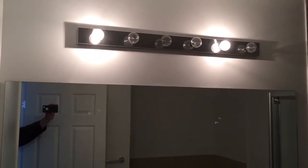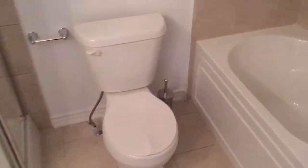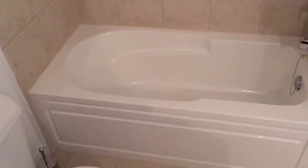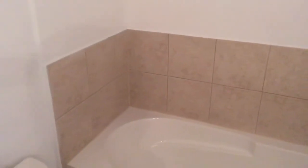Nice big lighting. All right, we have a fan up there. It works fine, I'm turning it on for you. Brand new fan. All right. You have your toilet back there, and you have your bathtub. Wow, I love this bathtub. I would use this bathtub every night if I was living here. Oh my goodness, what an amazing bathtub it is.